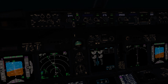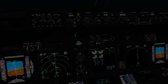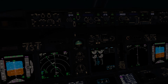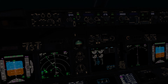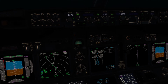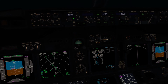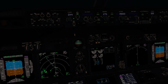Boston weather: wind 070 at 15 knots. Few clouds at 2,600, scattered at 5,000, broken 14,000. Temperature 32.1. Altimeter 2994. Southwest 5238, contact Washington Center 125.45. Roger, Washington Center 125.45 for Southwest 5238, thanks.